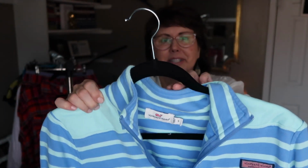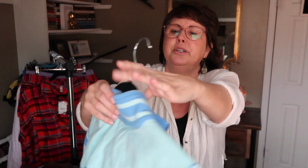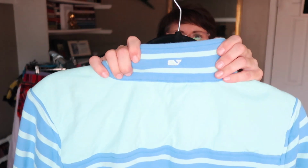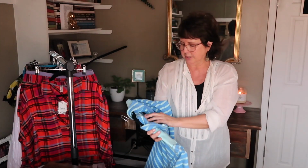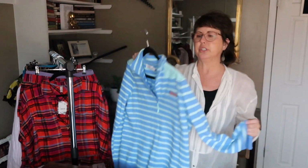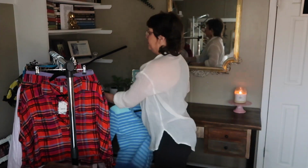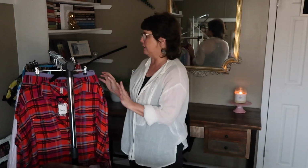Vineyard Vines is a really fun one, and I do find this brand a lot. Not a lot, but probably every haul. You will know that it has this little whale, and this is a straight pullover, like a sweatshirt, but not real thick. So, super cute Vineyard Vines pullover. All right, now let's move along into some lounging wear.